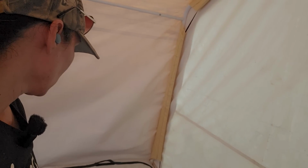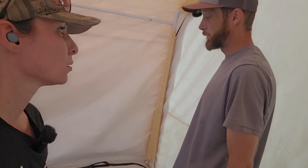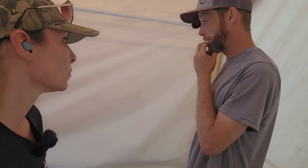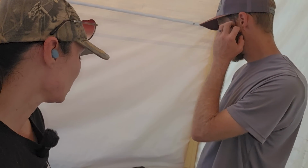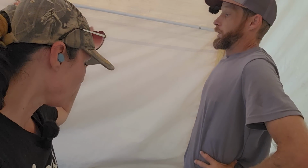You want to start moving the camping stuff? I'll start moving the camping stuff and getting that situated back here, because that's something that we don't really use too often. Well, seasonal, right? And then at least it'll all be in one spot. We know where it is when it's time for us to go camping.